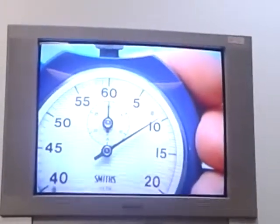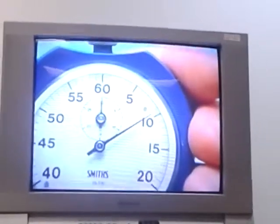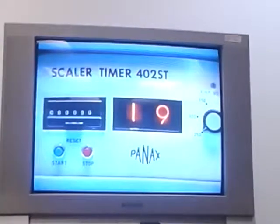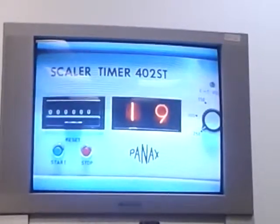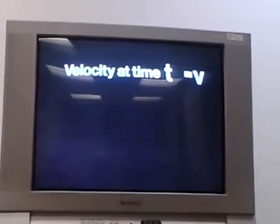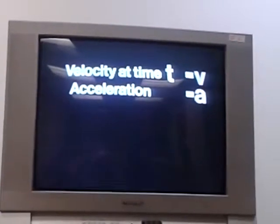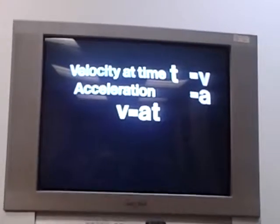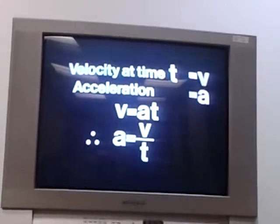It took 9.4 seconds to reach the detector, and was then travelling 2 centimeters in 19/200ths of a second. To see whether the experiment confirms the second law of motion, 3 graphs can be plotted. First, if the velocity attained by the glider at time t equals v and the acceleration is a, then v should equal a t, so that a equals v over t.